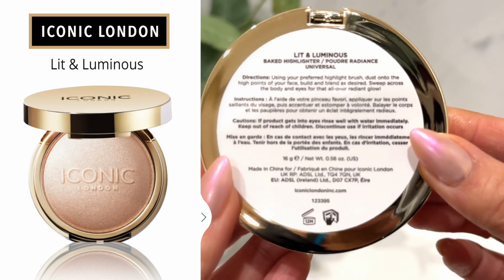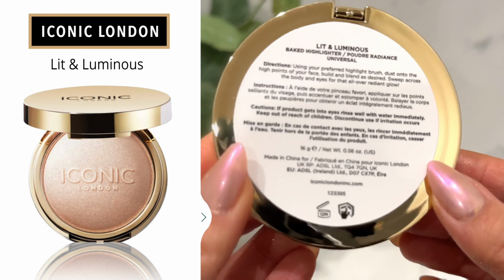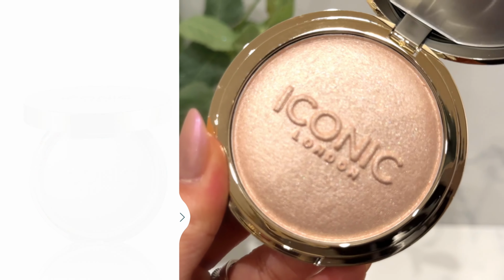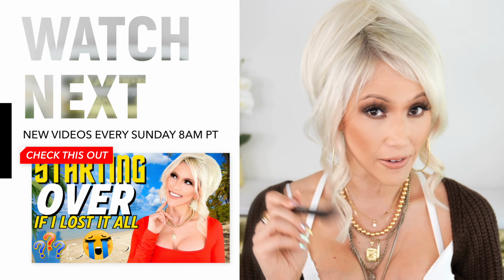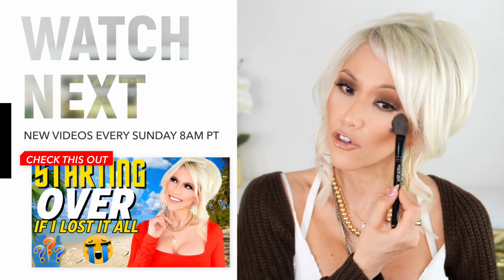You guys know this highlighter is just chef's kiss. If you're new here, I talked about this in my "if I lost all my makeup, these are the makeup products I would run out and buy" video. So definitely check out that video. And I talked about this highlighter in there, and I did a short on it.